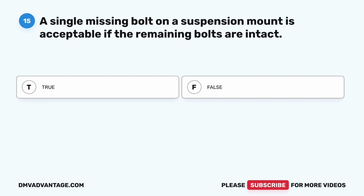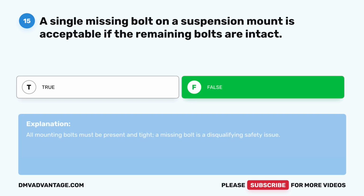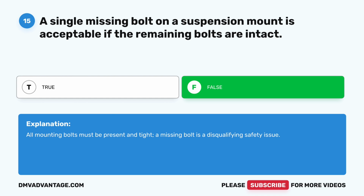Question 15. A single missing bolt on a suspension mount is acceptable if the remaining bolts are intact. True or false? False. All mounting bolts must be present and tight. A missing bolt is a disqualifying safety issue.